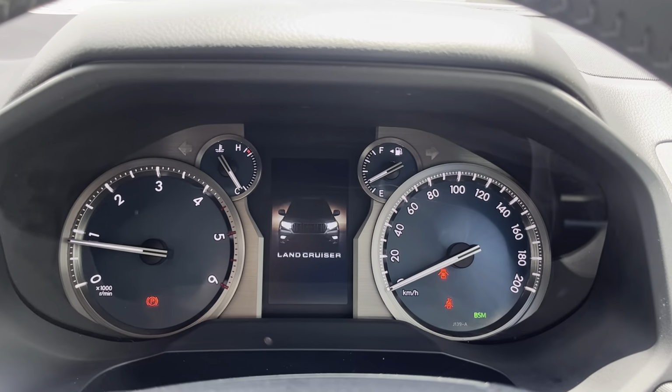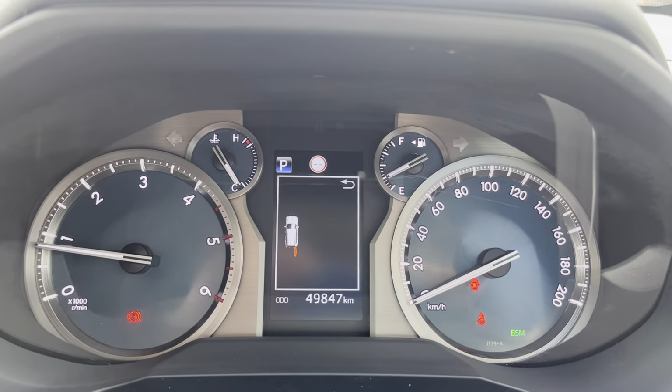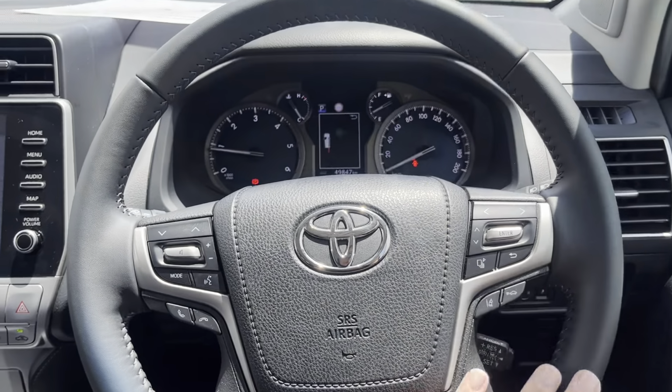A nice display on the dash for these Prados. So as you can see, 49,847 kilometers, so just under 50. As you can see through there, it tells you that our rear door's open, because I did leave that one open. A nice steering wheel in these Prados.